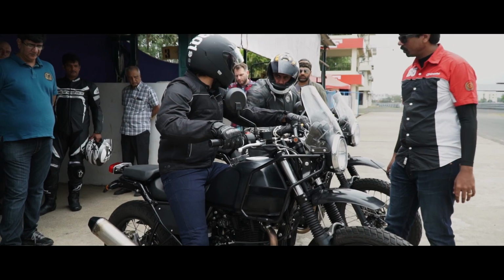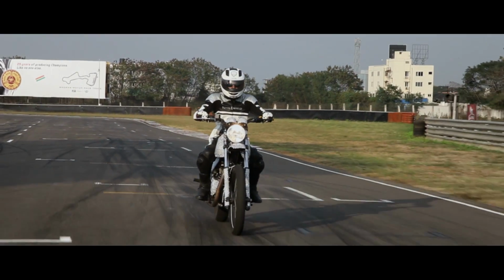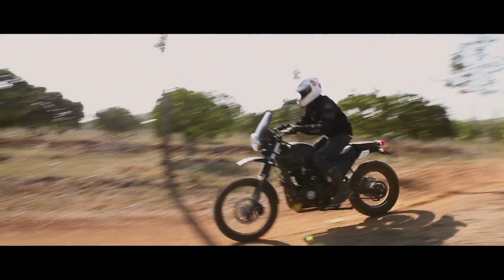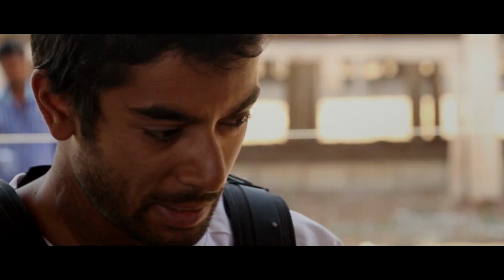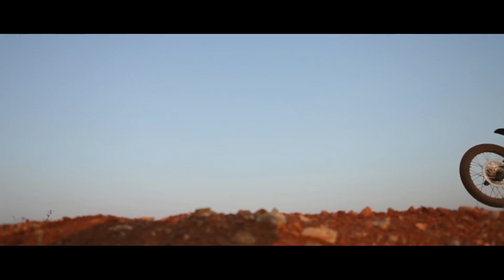While testing the Himalayan on the Chennai racetrack, while most people put a lot of emphasis on the off-road performance of such a motorcycle, it's very important to have really good on-road manners as well. When it came to off-road capability, we did go to India's finest motorcycle rider, C.S. Santosh, and looped the feedback back into the product.